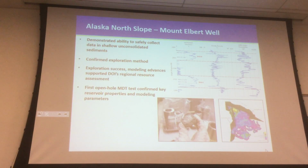So, the Mount Elbert site in the Milne Point field, just north of the Prudhoe Bay oil field, has two 50-foot thick gas hydrate accumulations. These are thick, high-quality sand reservoirs that we were able to map seismically beforehand, with a distinct structure, and we were able to core and actually recover the hydrates themselves in that setting. We also did open-hole MDT, the modular dynamic tester, a wireline formation testing tool, on that reservoir.